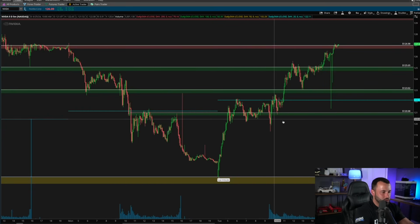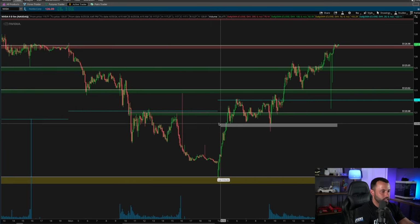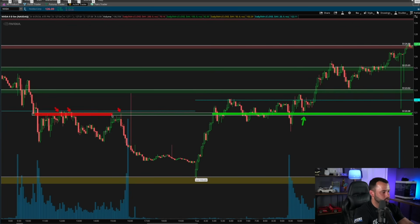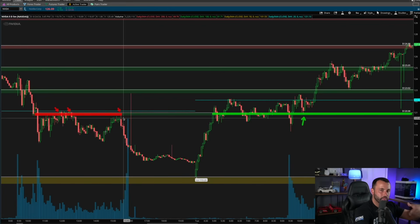Today, on the intraday, if we zoom into today's price action and yesterday's price action, what we saw was a resiliency on NVIDIA to hold above 121, which was the previous day's double top rejection. That was where my mind started to spark some interest, right?